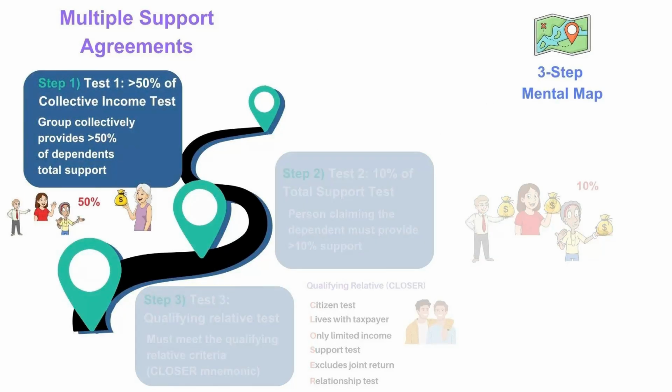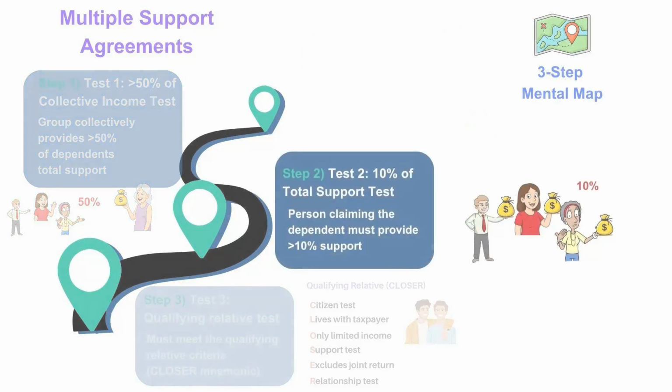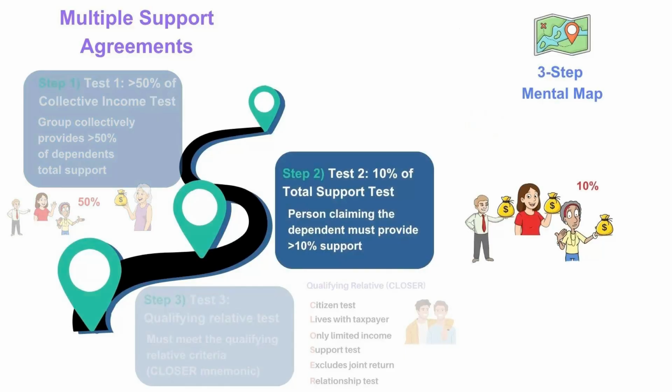So the first test that needs to be met is the greater than 50% of collective income test. All that's saying is that the group collectively must provide greater than 50% of the dependent's total support. All right, so if Linda made $10,000 from her part-time job and still received support from family and friends, she can only be claimed as a dependent if the total support is collectively over $5,000, right? Greater than 50%.